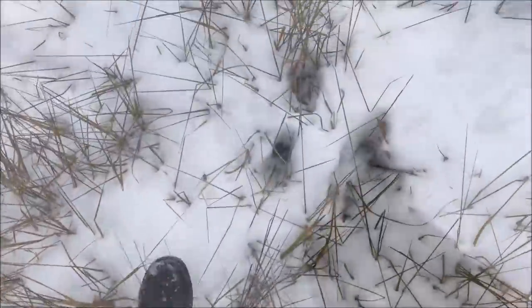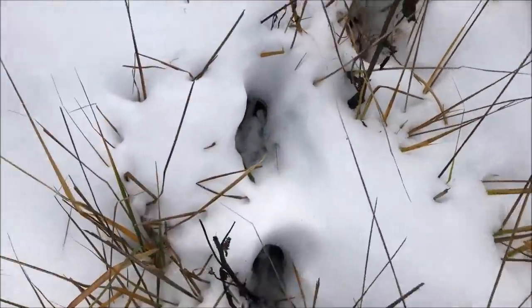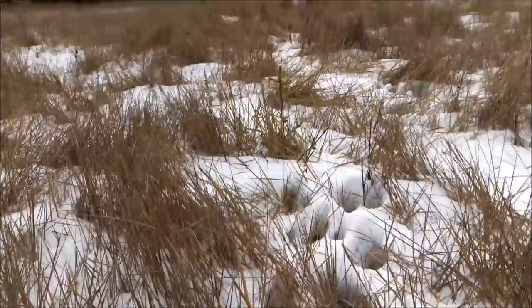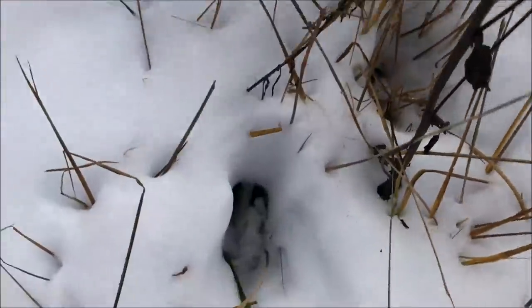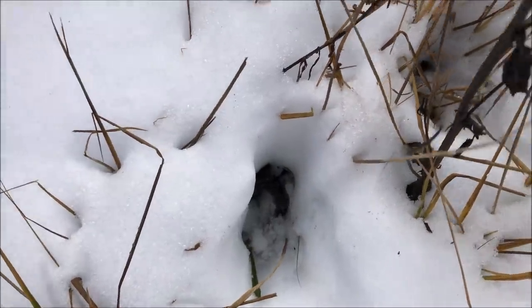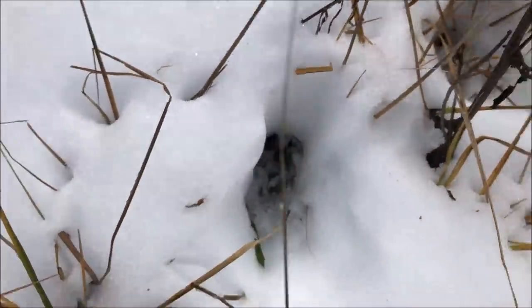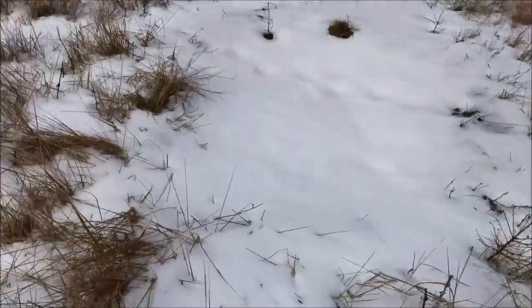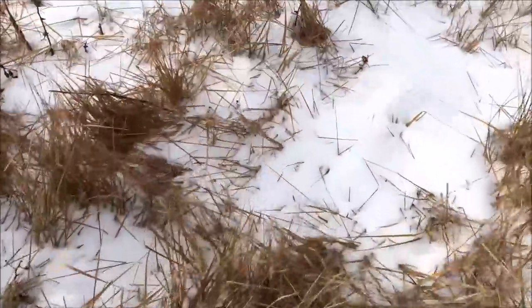Good thing about snow is it's easier to track animals, which I love to do. And over here we can see deer tracks, and yeah, they're probably from the last night because snow is pretty hard. So now we'll continue, and no bear tracks yet.